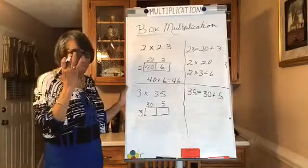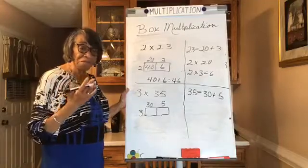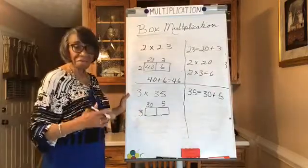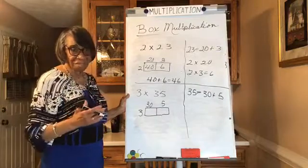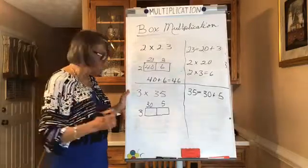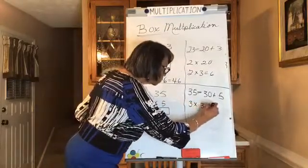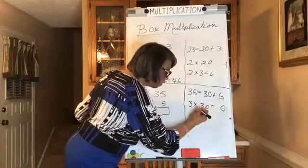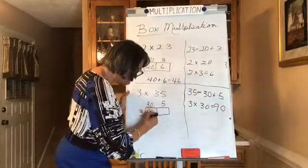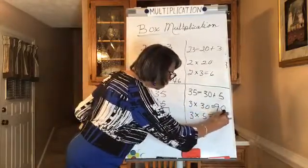Okay, find the partial products for me. Do not use your calculator, because this method is made so that you can do more mental math. It's easy to multiply 3 times 30 and 3 times 5. So let's do the mental math. 3 times 30, you're going to have a 0 there. And 3 times 3 is 9. So that's 90. And of course, 3 times 5 is 15.